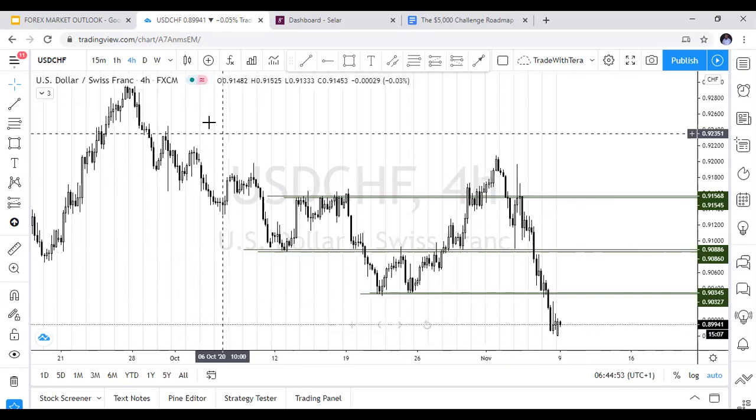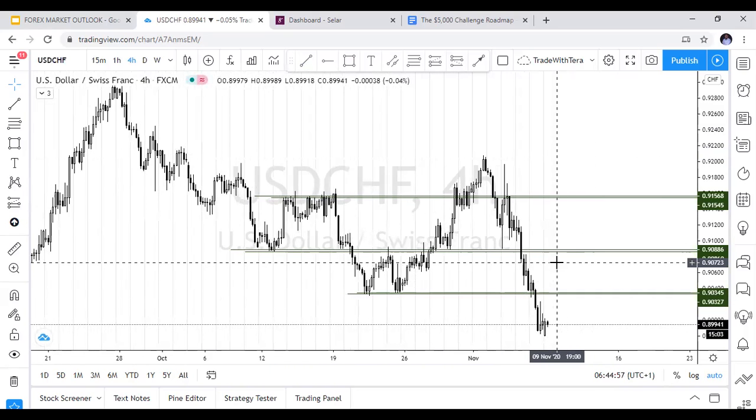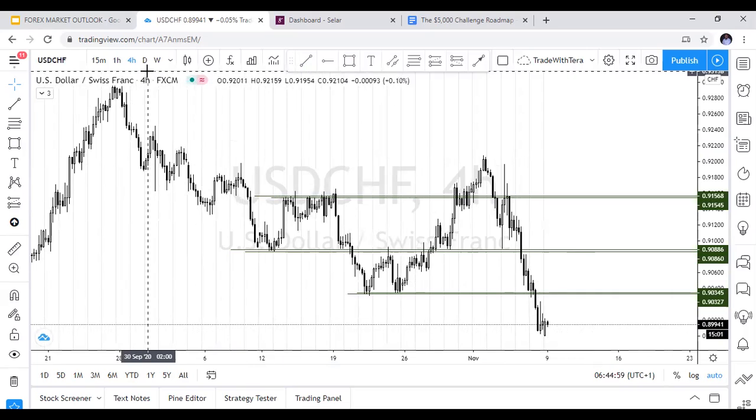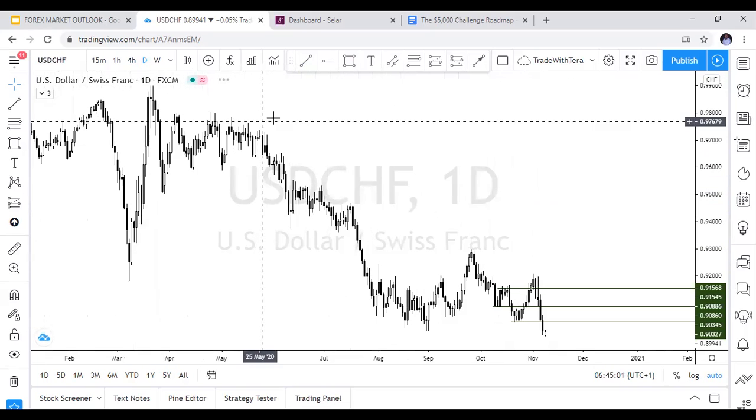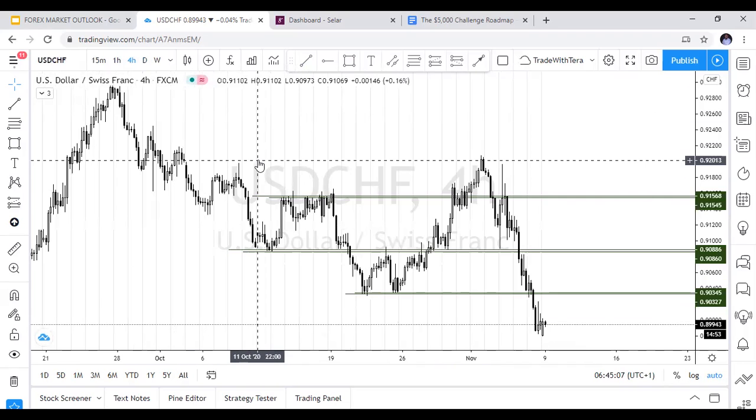Will definitely give us a retest. Yeah, it will give us a retest. So let's just wait and see how that is going to go for this week. So I'll be expecting a retest on USD pairs.